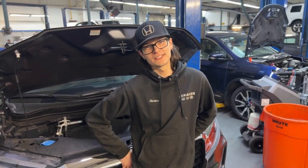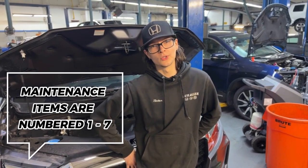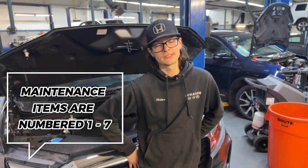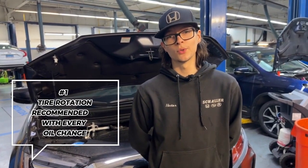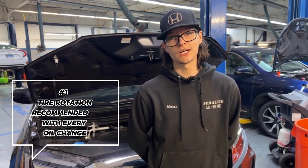So for Hondas, the maintenance items are numbered 1 through 7, and today we're going to be breaking them down. The first of the services being number 1, which is the tire rotation. We recommend these every oil change to ensure even tire wear.